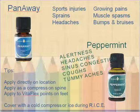So the Panaway is also great if you start new workouts, now that your kids are in school, maybe you're going to the gym, taking some me time. Apply it directly on location. You can also apply it to the spine. And then, of course, with any type of injury, you want to apply your essential oils, cover with a cold compress, and then use your rest, your ice, your compression, and your elevation. So don't forget to do the RICE.